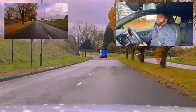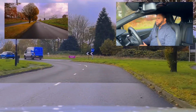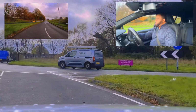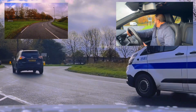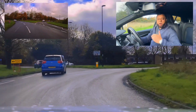Okay. So I looked at the mirrors already. Put the signal on already. Look on my right. Looking on my right. Plenty of cars. No space. First gear. And I'm waiting. I must take the right gap. Now I could go. Even though there was a car coming, the gap was there for me to go.